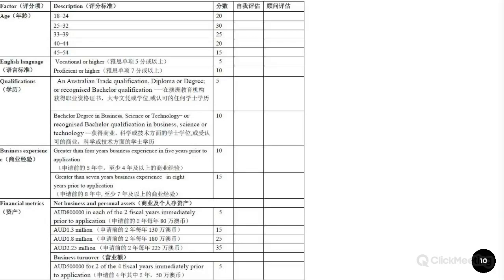For qualifications, for a diploma, any random one is 5 points. If it is a STEM qualification, science or technology, it is awarded 10 points. Business experience: if they have more than 4 years of business experience, that is 10 points. And if they have more than 7 years, they are awarded 15 points.